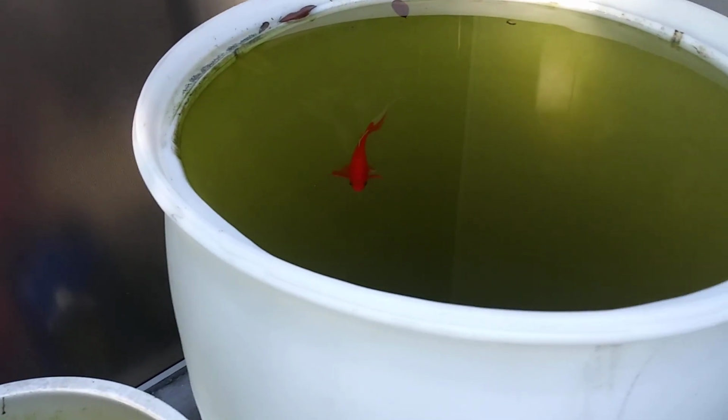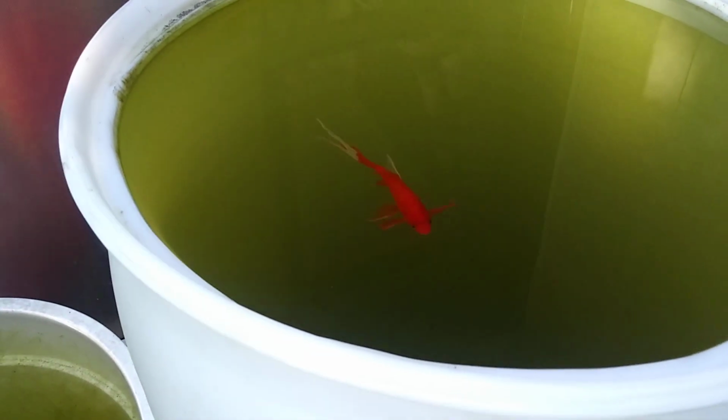And there's my goldfish. He's very happy with all the new fresh water that's been here. It's already getting kind of green. The other day I had it all flushed out, and it was really clear all the way to the bottom. He's beautiful. Look at the color on him.